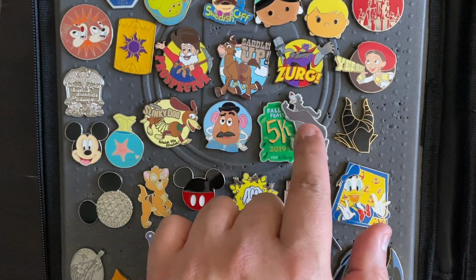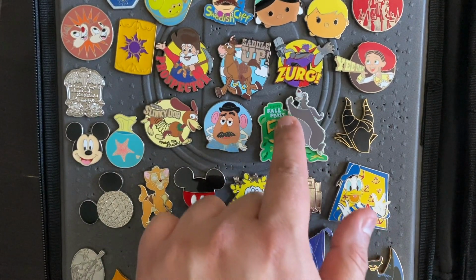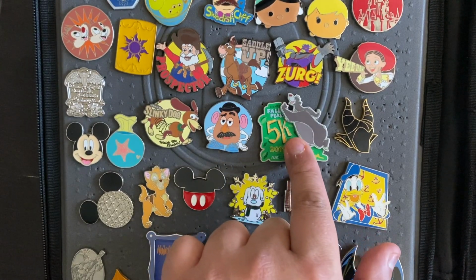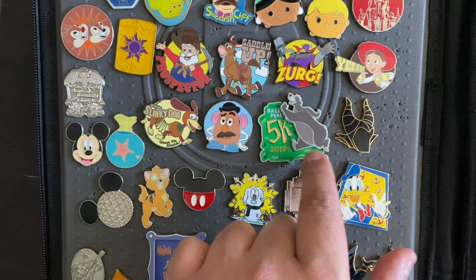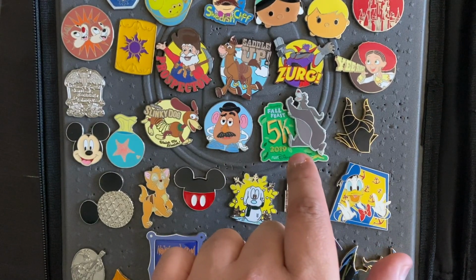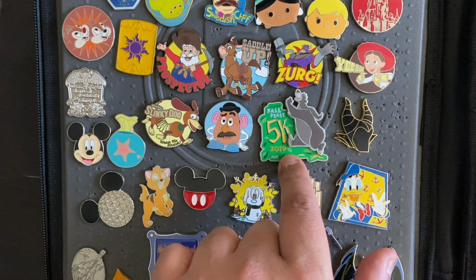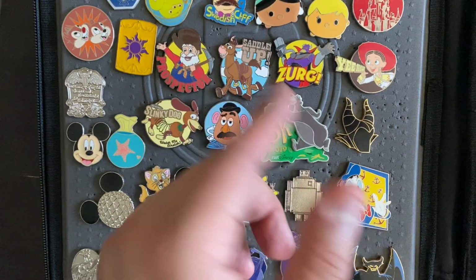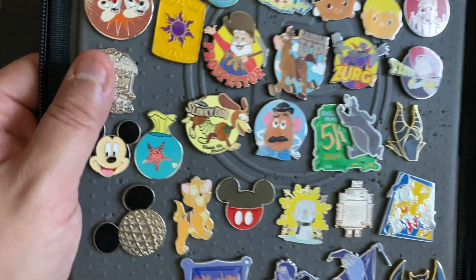I picked this one up because I like how it moves. I did not do the 5K. The only 5K I've done is the Castaway Key one, and I got a medal for that one, so haha. But this one was actually at the Character Outlet Center. We went there the day before we went into the parks. And he was $3, so I picked him up. Easy trade, or just added on to someone.